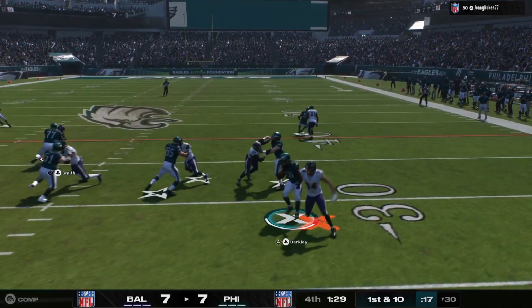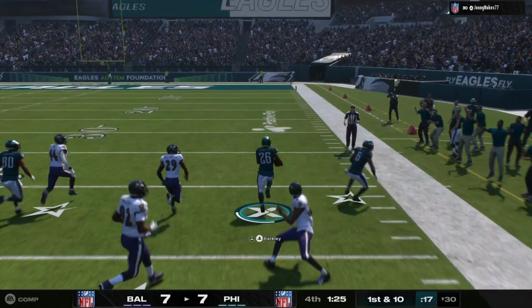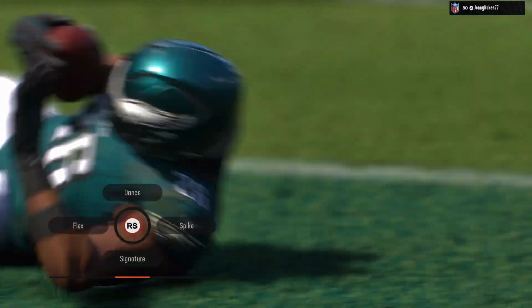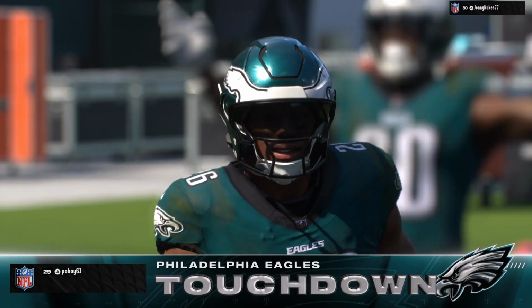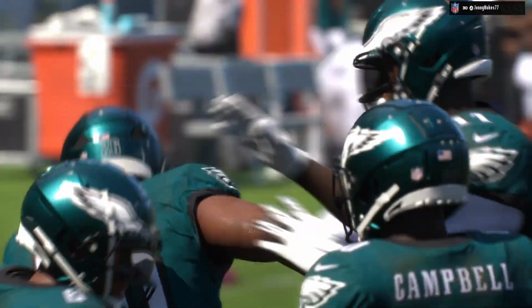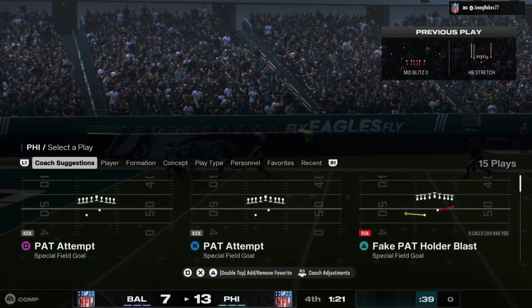They begin with a run by Barkley, and a little spin cycle. Room to run now. Saquon Barkley, and he'll take it into the end zone for an Eagles touchdown. 70 yards. And the Eagles answer back with a touchdown of their own to break our tie and take the lead here in the fourth.